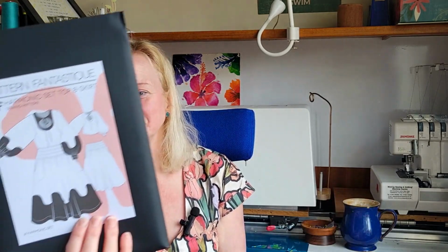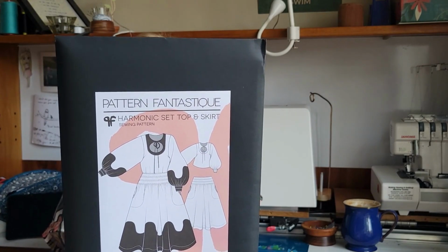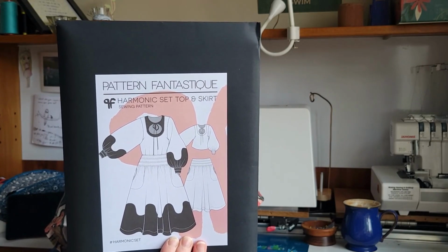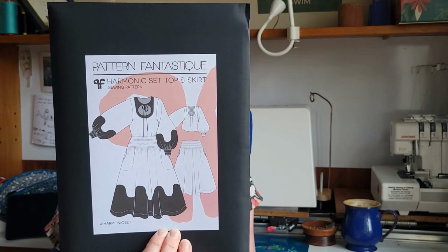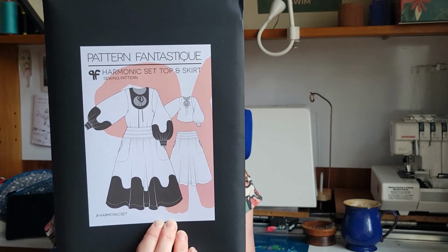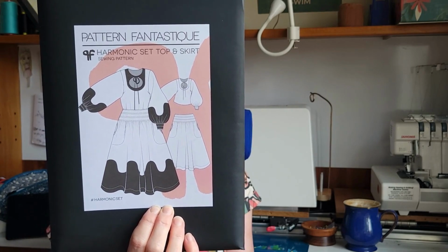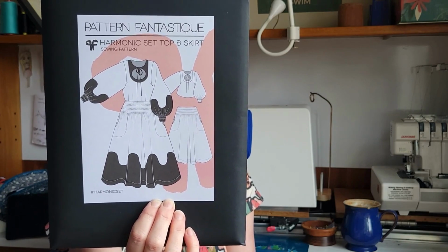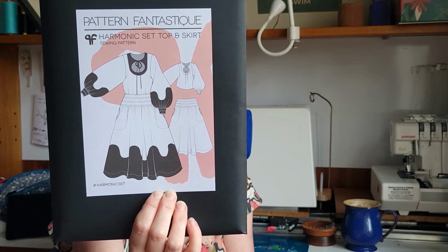And the other one from the same pattern company is the Harmonic Set top and skirt. So this has this circular keyhole neckline and a balloon sleeve, and then an optional wave detail, so you can put that wave detail on the sleeves if you want to. And the skirt similarly has kind of a faux shirring, so it's made by narrow elastic channels. And I think I've probably talked about on this channel before, because I don't like how shirring feels against my wrist and things.